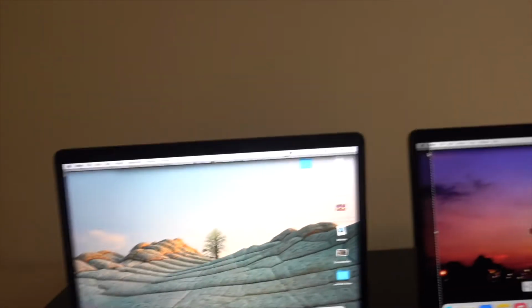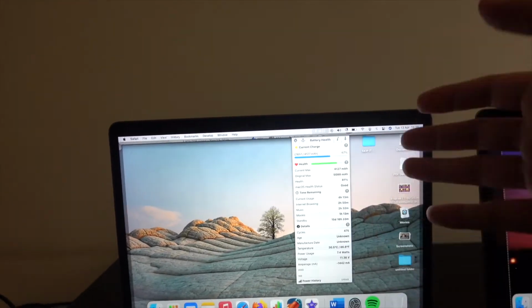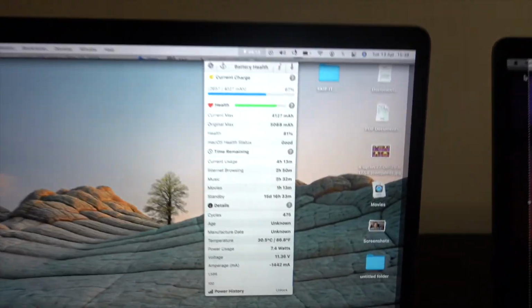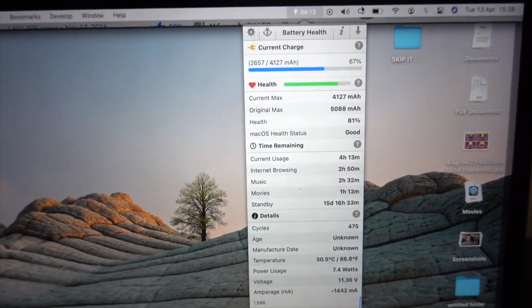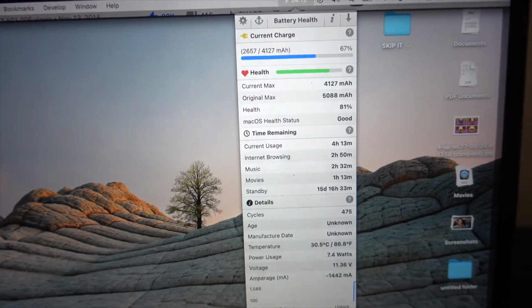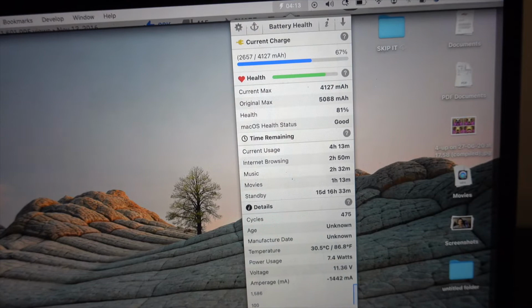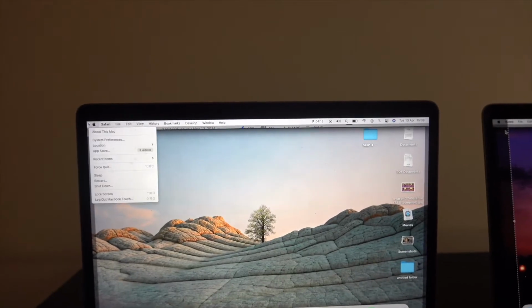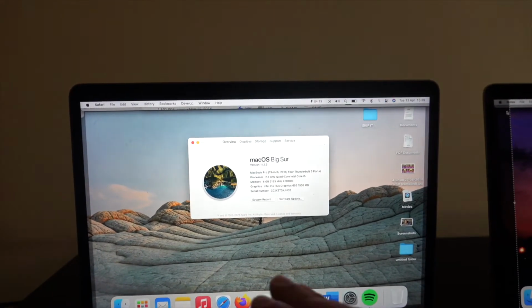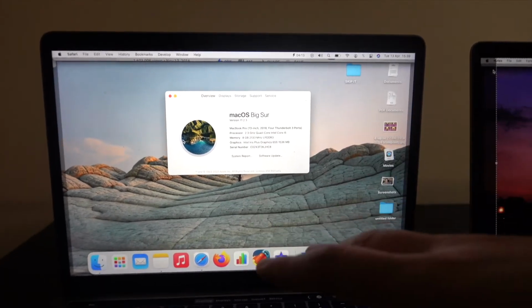Now let's talk about, next I would like to discuss battery life with you. For reference, this will also help those people who are looking to buy a 2018 model. As you can see, I have charged this 475 times and the battery life is at 81%. It says that on current usage basis, it will last 4 hours 13 minutes. I think that's a bit of a lie. With the newest Mac OS, which is called Big Sur, the battery life has gone down to 3 to 4 hours. It's gone down by a good 90 minutes on the newest Mac OS upgrade.